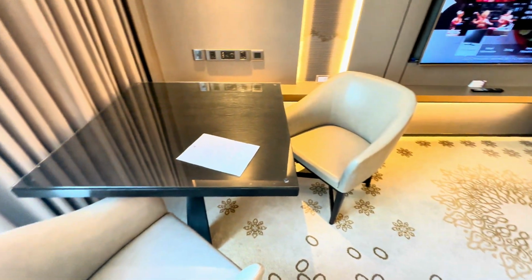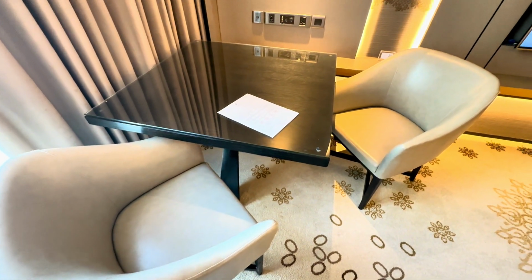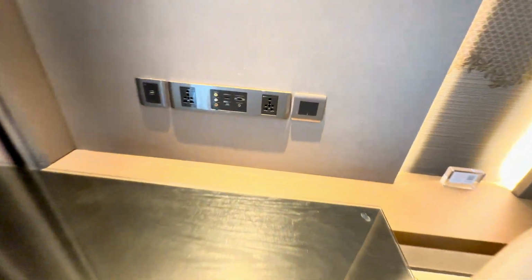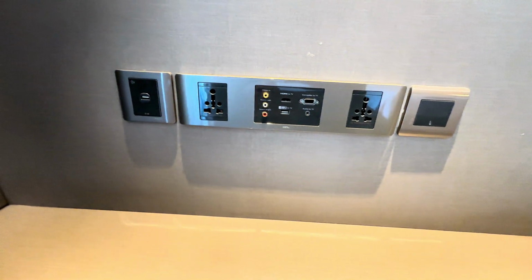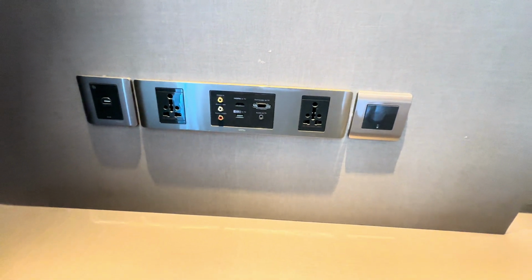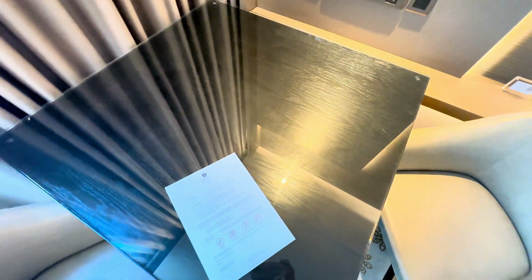In addition, there's also a working desk provided with two very comfortable chairs. This is more than enough space to eat or do some work, and there are plenty of power sockets, both universal and USB, near to the desk should you need to charge any of your devices while you work. I'm always happy when I see universal power sockets, so convenient when traveling.